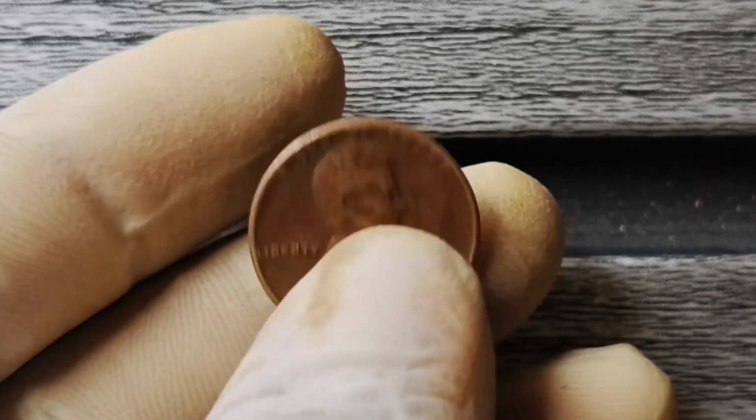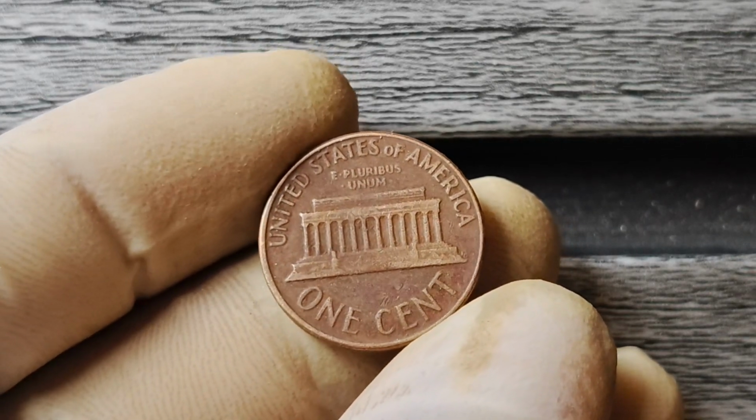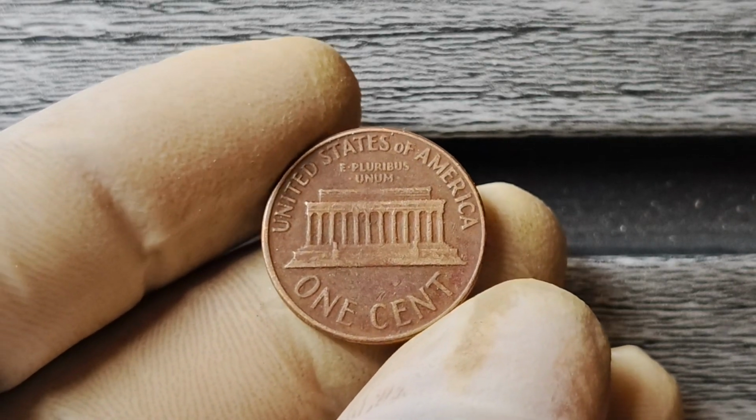The tiny penny that could change your life. Next time you get some change back from your coffee run, check those coins. You never know when you might stumble upon a hidden treasure.